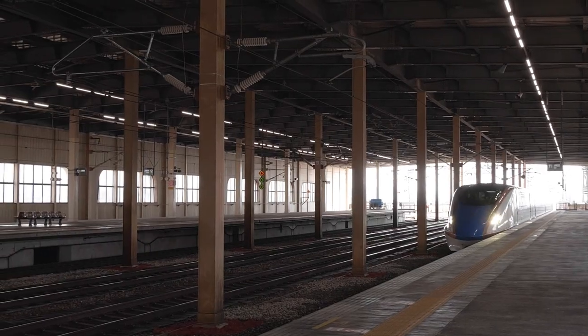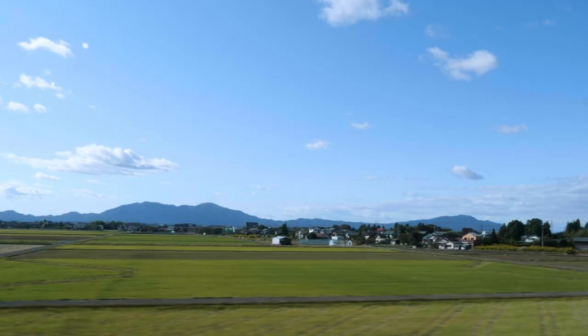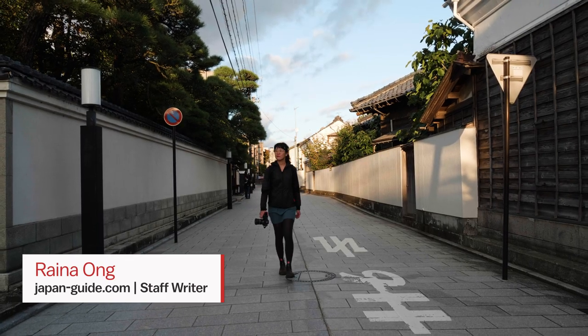Moreover, Niigata Prefecture is also easily accessible from Tokyo by bullet train, making it a convenient destination or side trip for rail pass holders based in Tokyo. My name is Raina Ong, reporting for japan-guide.com.